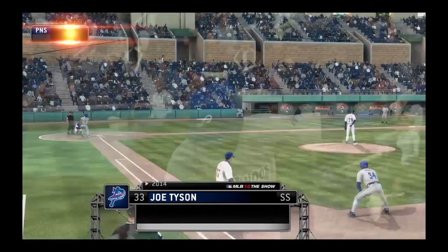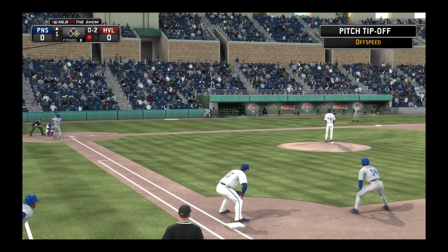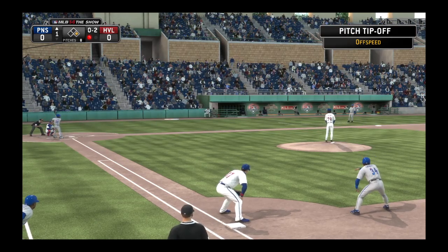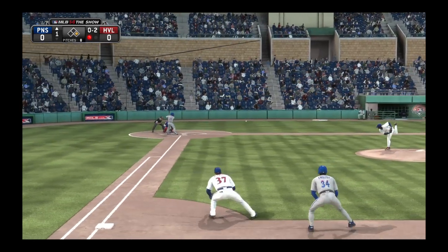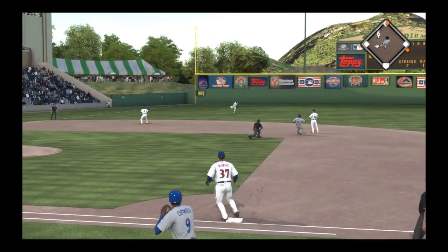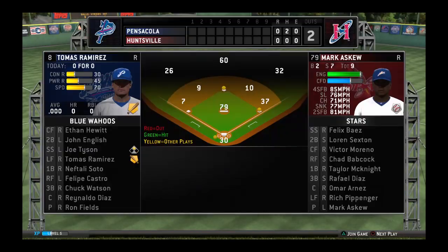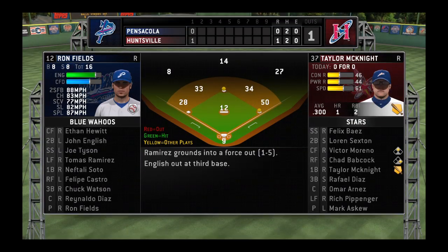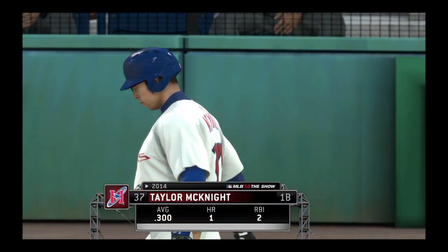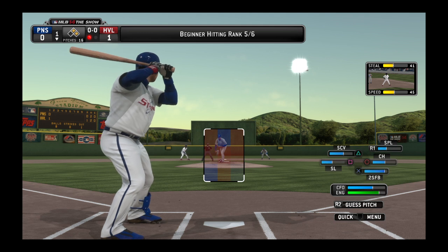Joe Tyson will stand in, and you can see that early season average up into the high 300s now. Here's one hit towards the hole, and that is through into left field, a base hit. And they'll get it in quickly, so it's runners at first and second now with 1 man out. Taylor McKnight will stand in with an even 300 average here in the month of April.